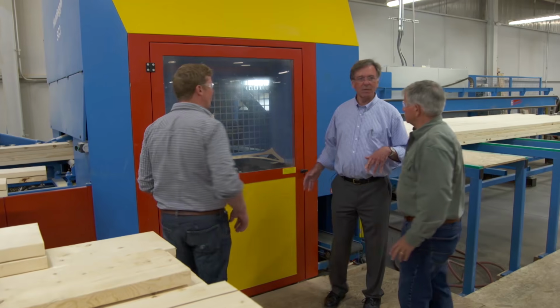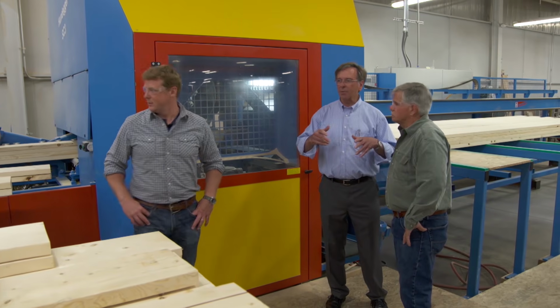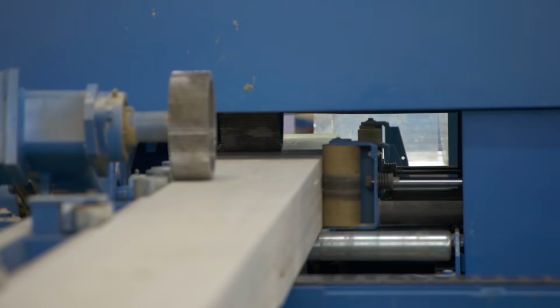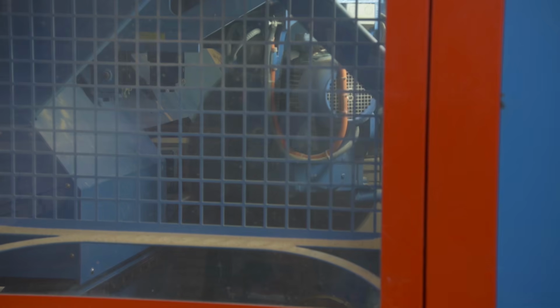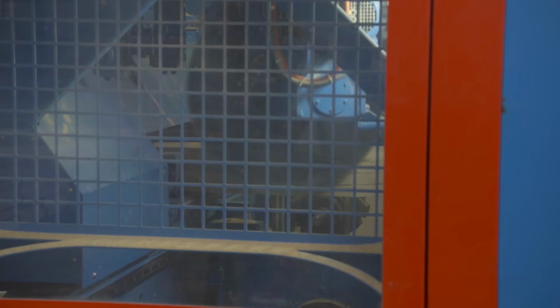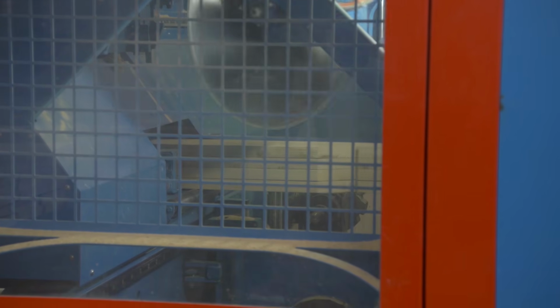So the first thing that Duke does is he looks at his computer screen and it tells him how many pieces and what length and size. He puts those on this table, and then the machine takes over from there. Look at that, 4 rafters. Right now he's cutting the seat cuts and the overhang. Probably gonna slide down and cut the angle for the ridge.